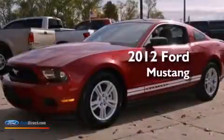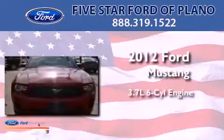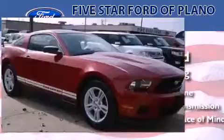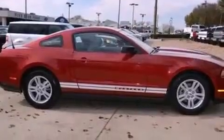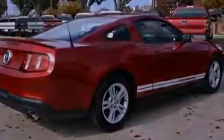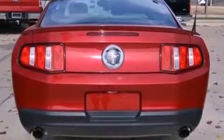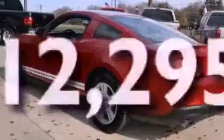This is a certified pre-owned 2012 Ford Mustang. It has a 3.7-liter six-cylinder engine and an automatic transmission. Features include a multi-link rear suspension, a low tire pressure indicator, traction control and stability control systems, a CD player, 17-inch wheels, a passenger side vanity mirror, 12-volt power outlets, an anti-lock braking system, air conditioning, and this vehicle has fewer than 13,000 miles on the odometer.